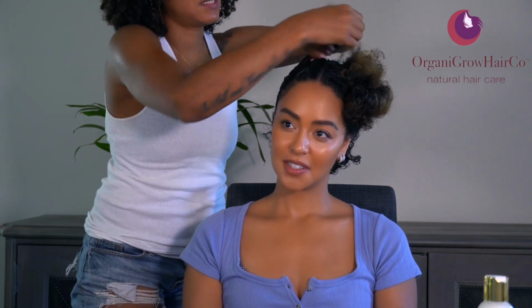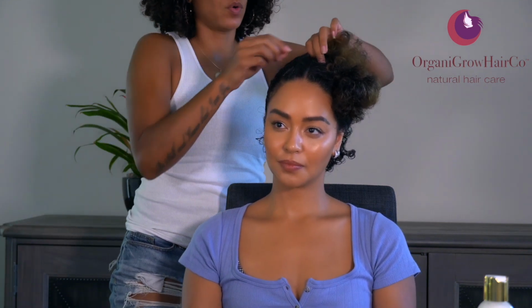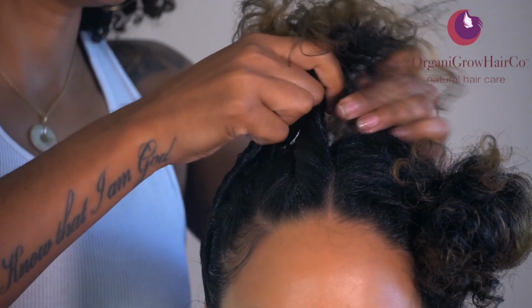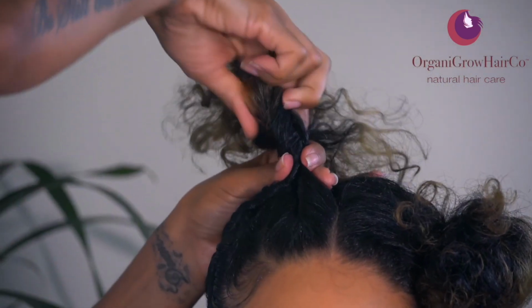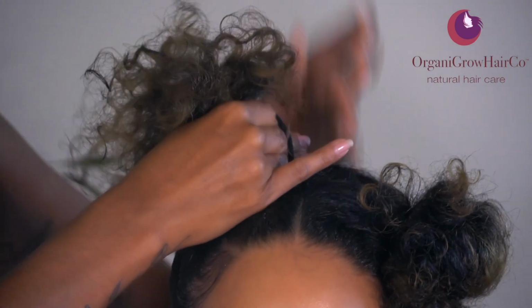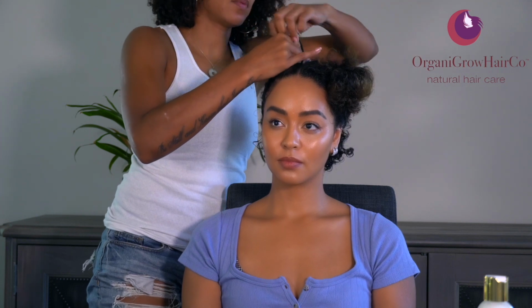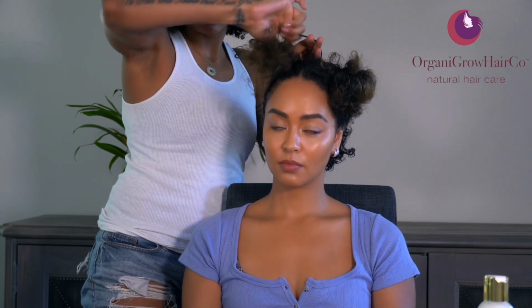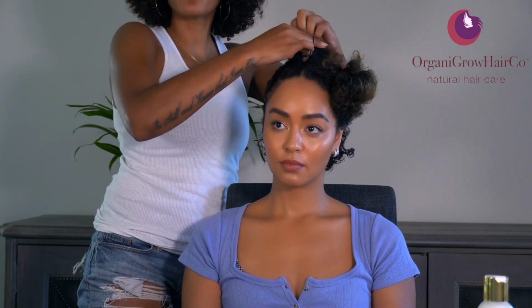Keep on twisting. Boom, one side in there. You can just grab the twist and tie it. I have a tendency to tie this with one rubber band. You can use the smaller ones, but I'm using this one right now because our hair is beautiful and thick.